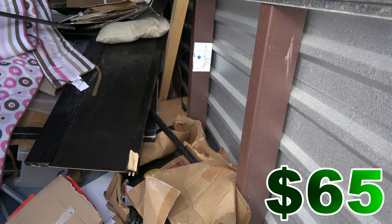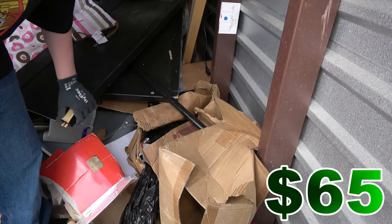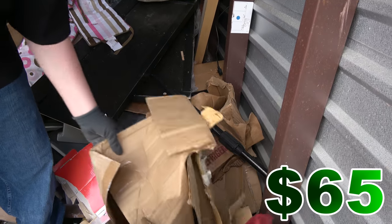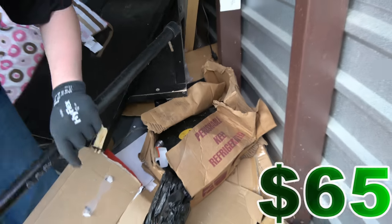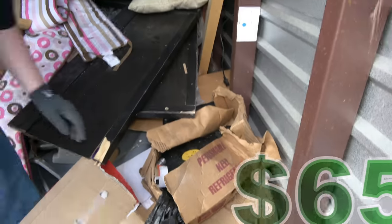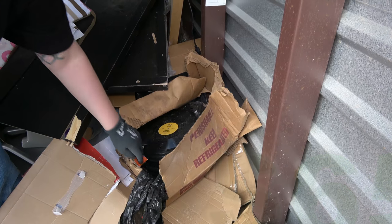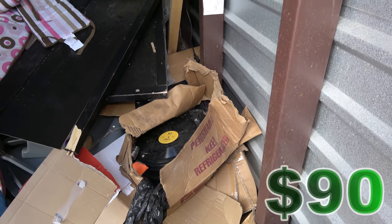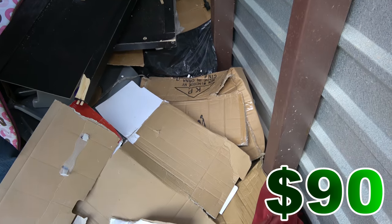Let's see, cardboard. Oh my gosh, another giant box of records. Look at that. Can you see this? These ones don't appear to have sleeves, but still, another gigantic box full of records. Let's see what we see. Red Fox Restricted XXX. Is this record porn? But another box of records.